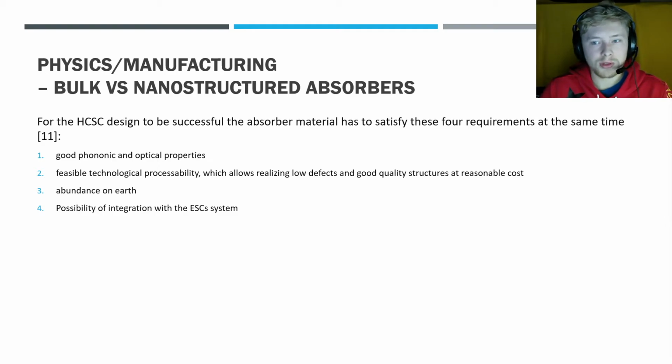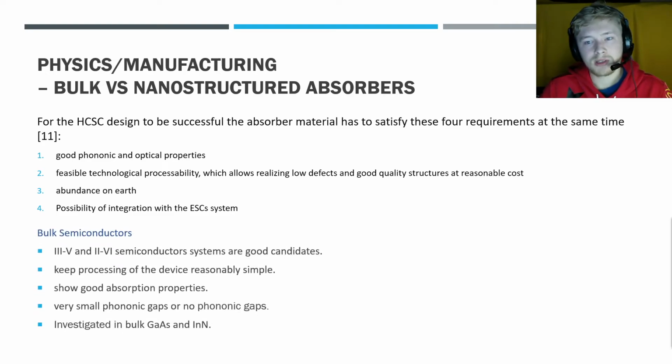Amongst bulk materials, III-V and II-VI semiconductor systems appear to be good candidates to implement hot carrier absorbers, due to their phononic properties. In particular, indium nitride also has an optimum electronic bandgap to absorb most of the solar spectrum. The possibility of having an absorber layer based on bulk semiconductors is very attractive. This would keep processing a device reasonably simple, and it would minimize carrier transport related issues. Bulk materials show good absorption properties and can potentially be very well integrated with ESCs.